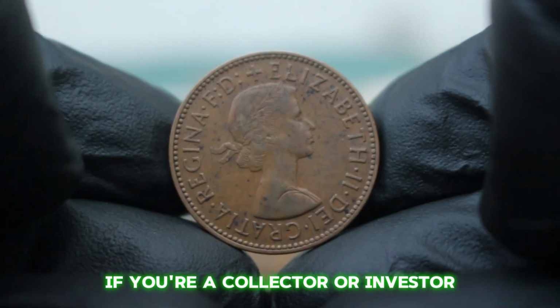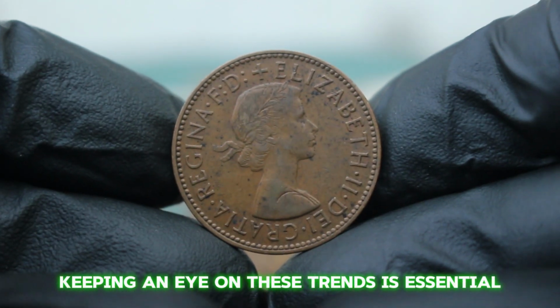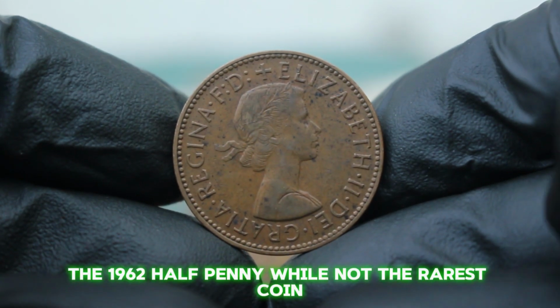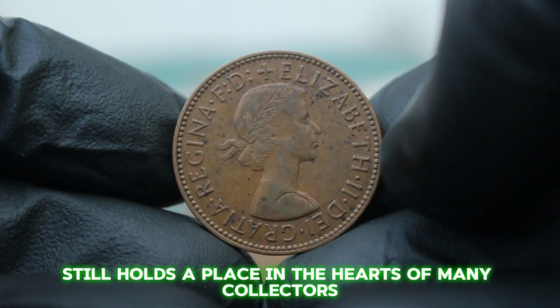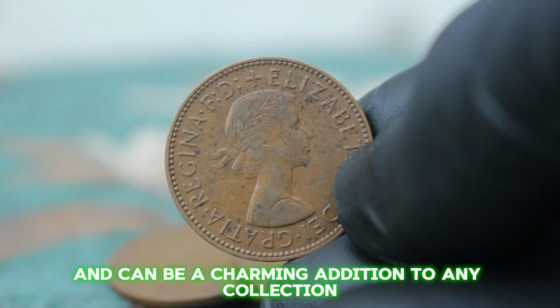If you're a collector or investor, keeping an eye on these trends is essential. The 1962 halfpenny, while not the rarest coin, still holds a place in the hearts of many collectors and can be a charming addition to any collection.